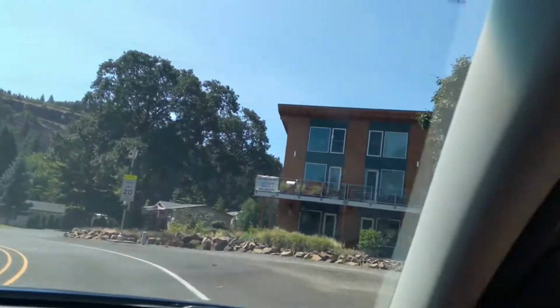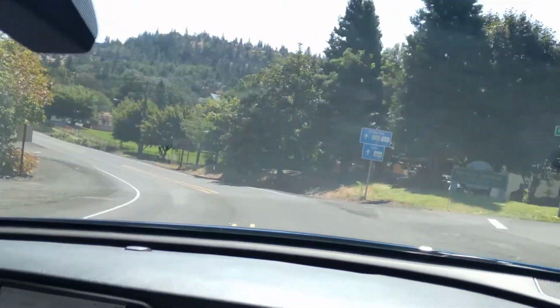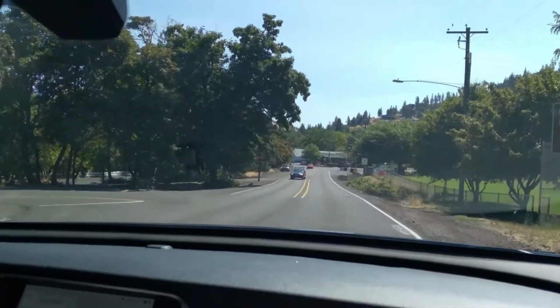I love these little small historic towns. I know, these are beautiful. Keep rolling my window up for some reason.